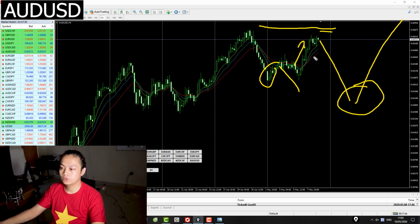Otherwise, if you plan to order any sell trade to take profit around this area, feel free to do so if you know how to trade. Otherwise, stay outside the market for this currency pair, and we'll look for a good buy setup in here.